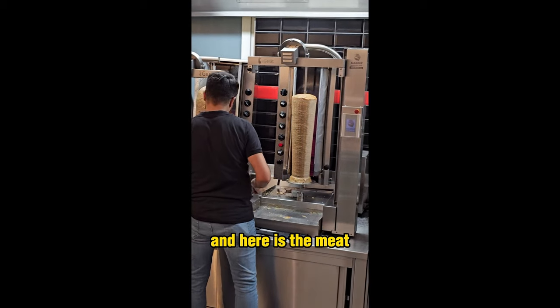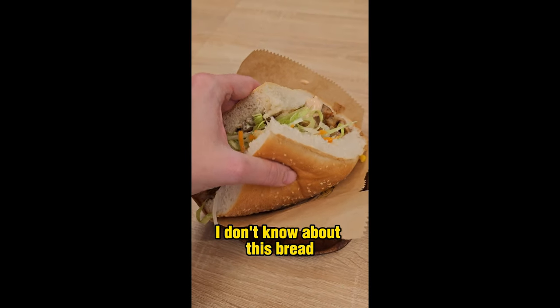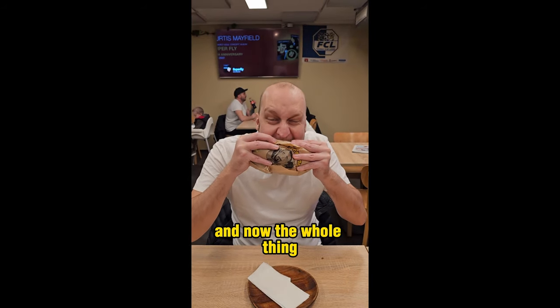And here is the meat. Here the whole kebab. I don't know about this bread. Meat test. And now the whole thing.